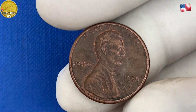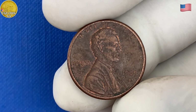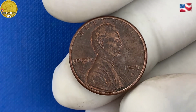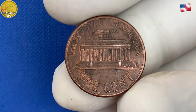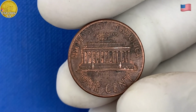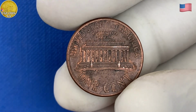Now, you might be wondering just how much a 1989 Lincoln 1-cent penny could actually be worth if it contains the wide AM error. It's not uncommon for a coin like this to sell for thousands of dollars at auction. The more pristine the condition, the higher the price can climb. If you find a high-quality wide AM penny in excellent condition, it could be worth as much as $55,000 in words. Yes, $55,000. That's an incredible amount of money for a penny that you might find in your pocket change.